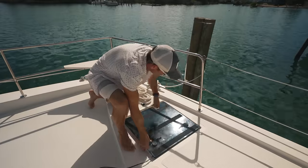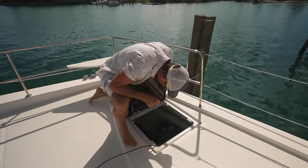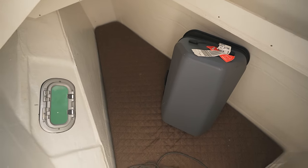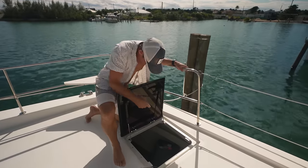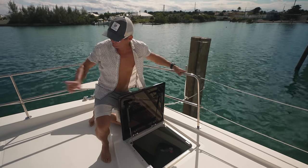All right, and on each side, you do have these four peaks, little cabins. Is there a head or anything in there? I don't know. Yeah, it's just a little cabin, like a crew cabin. If you're chartering, don't plan on putting anybody in one of these. We plug in our Starlink here and we got luggage storage. But yeah, each side has, I think this one might even be a head on that side.